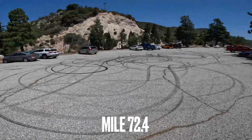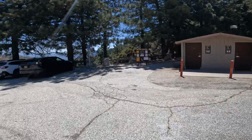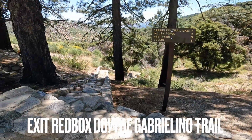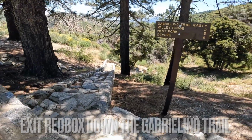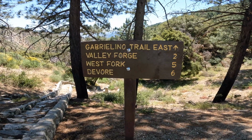All right, and this is the run. Aid station will be right back there, and then you take off down there, and you're leaving Redbox. You're gonna head down the single track. Beautiful.